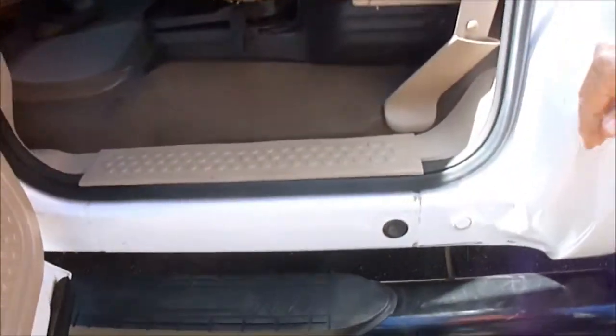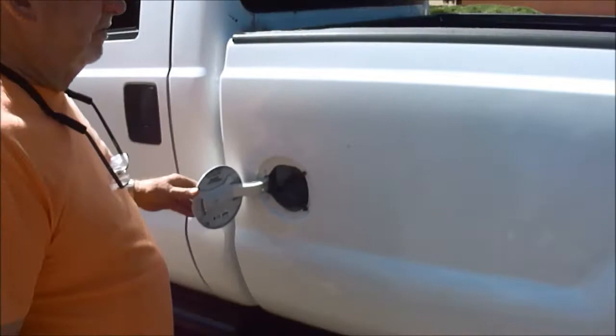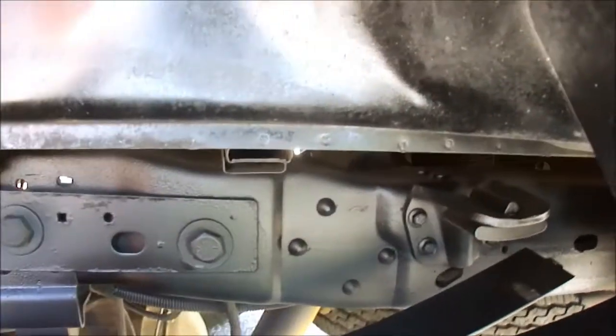Sliding rear window, got the flat floor storage. You show that carpet. You can see no rust here, in the corners or the bottoms of the door. No rust. Forward painted that, you can see that. There's a couple of little pecks here. Got the tow package. No rust, clean as a pin under there.